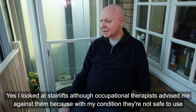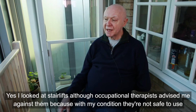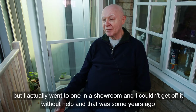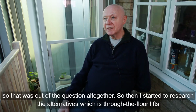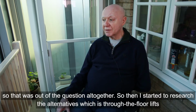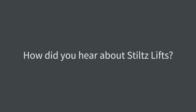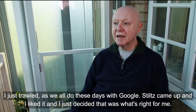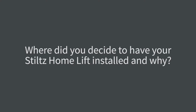Yes, I looked at stair lifts, although occupational therapists advised me against them because of my condition they're not safe to use. But actually I went to one where there's a showroom and I couldn't get off it without help. And that was some years ago, so that was out of the question altogether. So then I started to research the alternatives, which is through the floor lifts, and I came across Stiltz, which I think are just fabulous. I just trawled, we all do these days, we Google things, and Stiltz came up and I liked it. I just decided that's what was right for me.